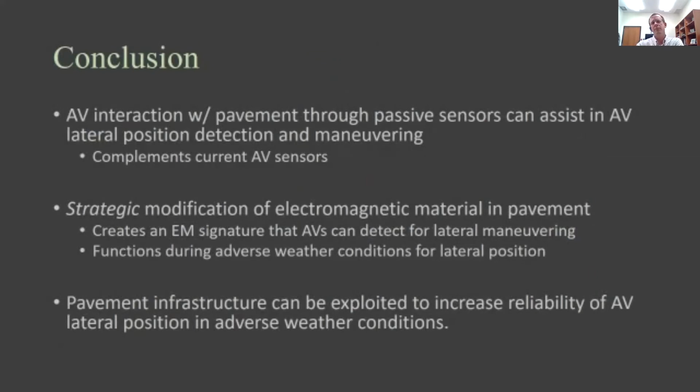So hopefully what I've shown today at least gives some hope or different thinking of how the roadway outside of the lane markings can be used. And there's still a challenge here, although I would argue that we can use the roadway as a passive sensor. We can strategically place some electromagnetic material longitudinally down the roadway, and it can serve as a complementary system for lateral positioning and maneuvering when you do have adverse conditions or when your other sensors may not be functioning correctly.